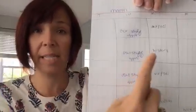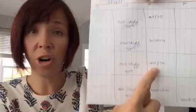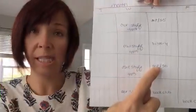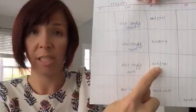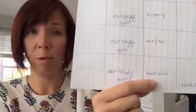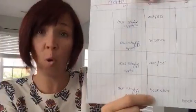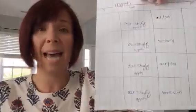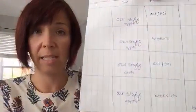There's 6 families in the history group, though Tar Heel Mom is in that one also. On the third Thursday, we try to do our art and science. That's only Tar Heel Mom and I, and we get together that Thursday afternoon. And then the last one is my Arrow book club, and that happens Thursday afternoons on the 4th Thursday of the month, because that is a whole different group of people, though Tar Heel Mom is in all of these.